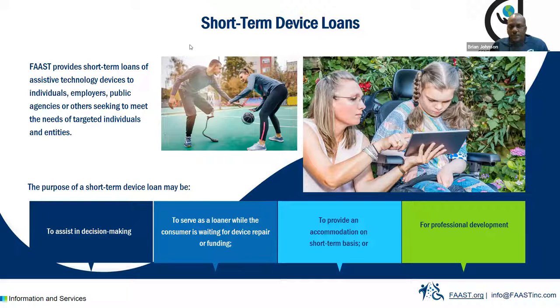And the purpose, or the intent, of the short-term device loans is to help you make an informed choice or decision whether or not the device is going to be appropriate for you and be able to help you. So if you need more time with it, we certainly want to allow for that.